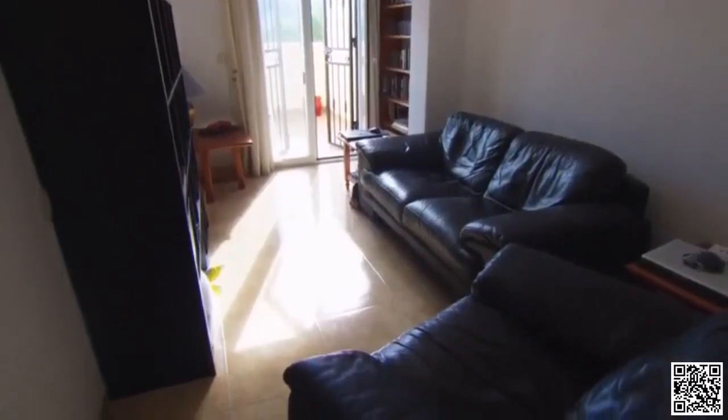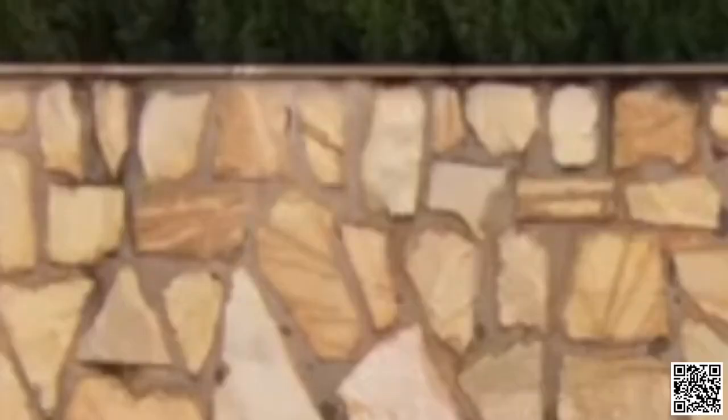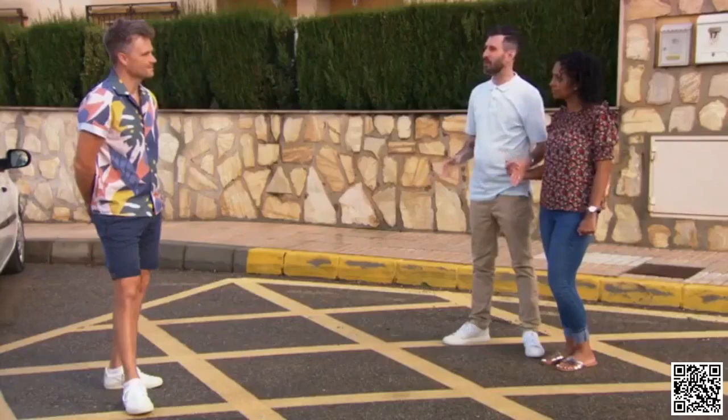We like the bedroom sizes. It's just that access. We're just not sure how practical that will be. It's fine if it was me and Leanne and Dominic, but as soon as you bring guests into the equation, it just might feel a little bit intrusive.